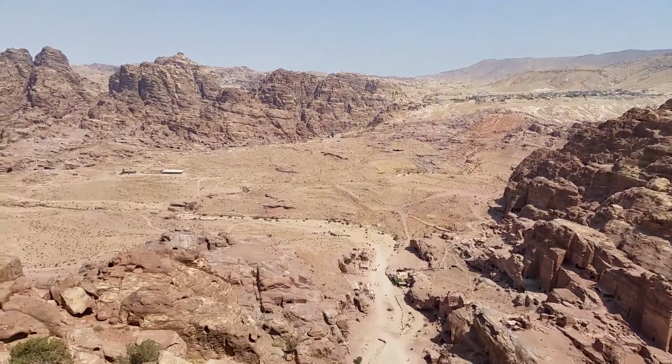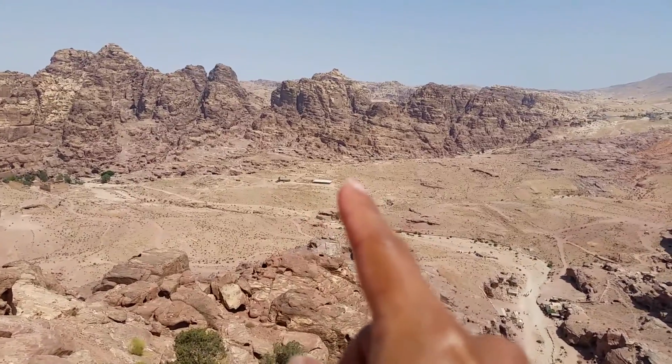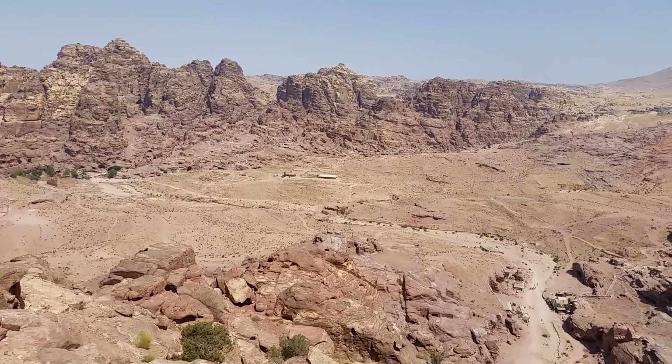And there's an edge where you can just lean over. And that's where the church was. Come to Petra!